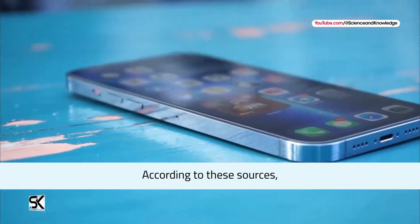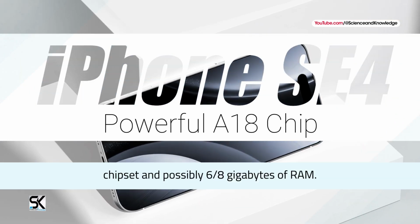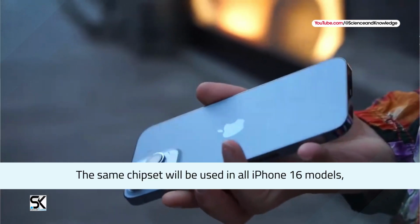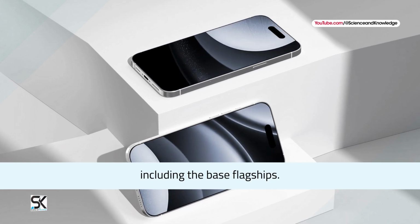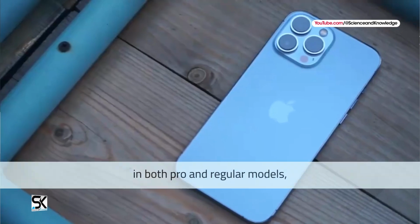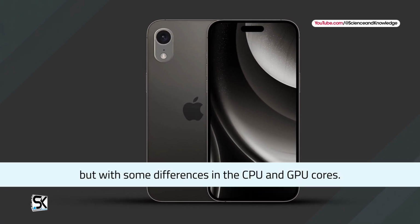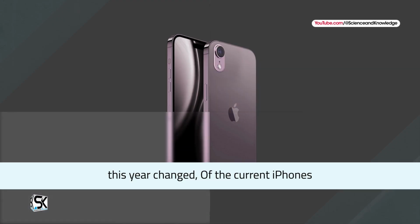According to the sources, the new iPhone SE will be equipped with an Apple A18 chipset and possibly 6 or 8 GB of RAM. The same chipset will be used in all iPhone 16 models, including the base flagships. Previously, Apple used the same series of chipsets in both Pro and regular models, but with some differences in the CPU and GPU cores. The introduction of Apple Intelligence this year changed that.